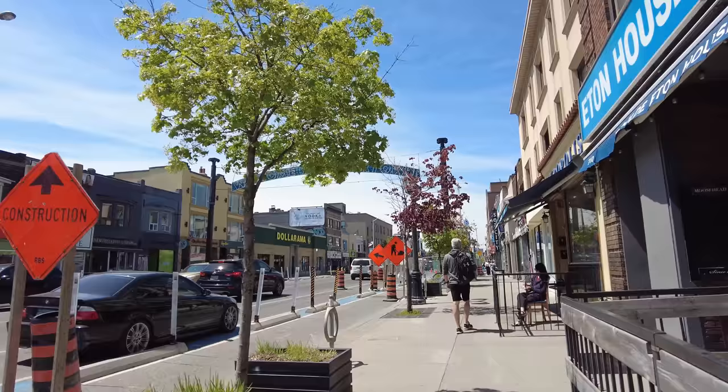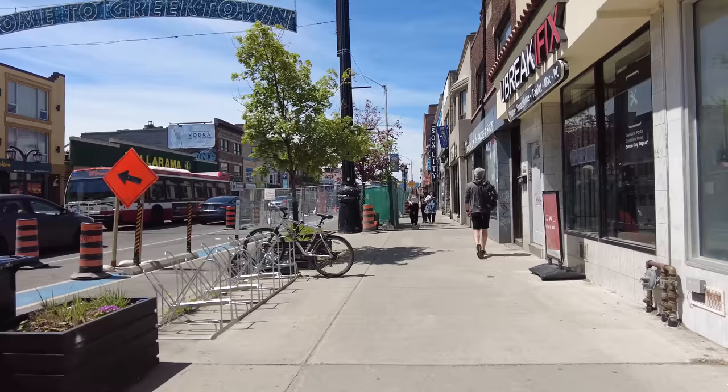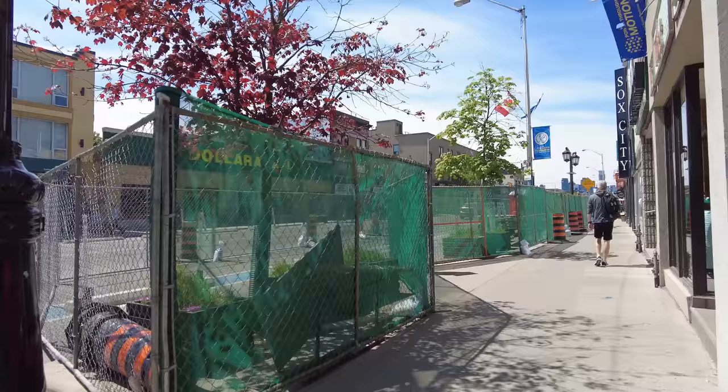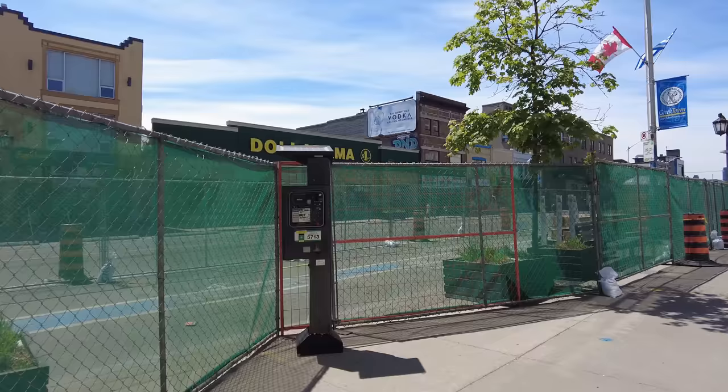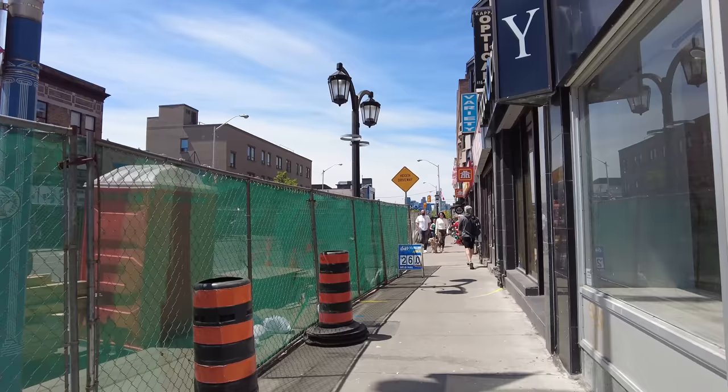And another welcome to Greektown sign. I wonder why there's two. And this here might be because of the Ontario Line construction. The building with this Home Hardware in it on the right will be making way for the new subway stop.